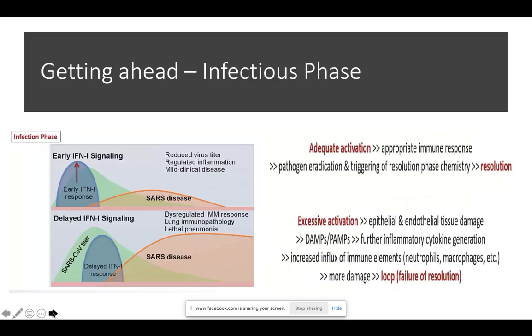If we have, unfortunately, excessive activation, we actually end up with more damage. So we get both epithelial and endothelial tissue damage. So that could be in the lungs, the respiratory tract, for example. And that's caused by an increase in damage-associated and pathogen-associated molecular patterns. So we're more prone to then picking up other infections. We get more inflammation, we get more neutrophils, macrophages coming in, more damage. We get this ongoing inflammatory link. And that is obviously incredibly damaging and also could be life-threatening, because what you're getting is that cytokine activation.